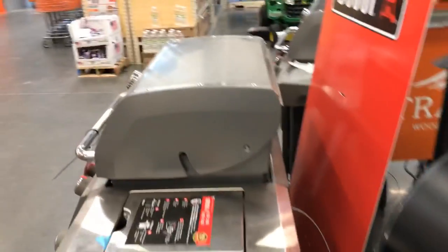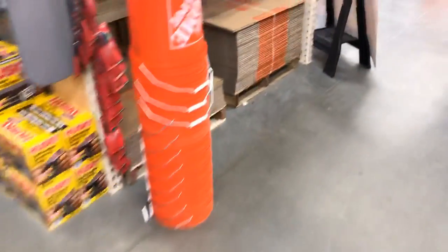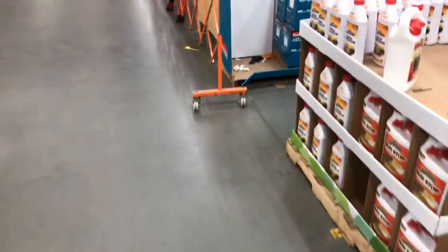Alright, I gotta head over and get some more mud to finish my room up. But that's it. Home Depot patio sales during Memorial Day weekend. Pretty cool. If you're looking for anything for your outdoor needs, plants, things like that, head over to the Depot. They got the best deals. But I don't have to tell you that.